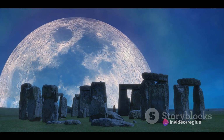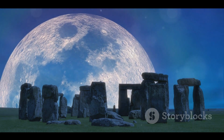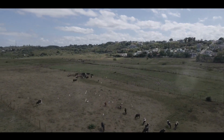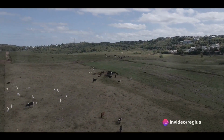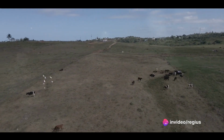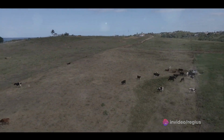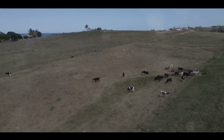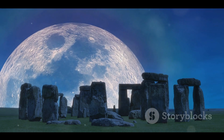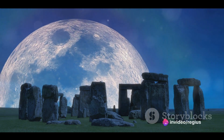In 1986, Stonehenge's international importance was further acknowledged when it was added to UNESCO's list of World Heritage Sites. This designation placed Stonehenge alongside other sites of outstanding cultural or natural importance, such as the Great Wall of China and the Pyramids of Egypt. It was a stamp of global recognition, a testament to Stonehenge's enduring significance and its place in human history.